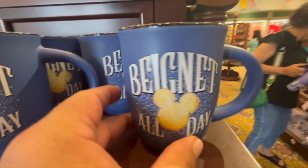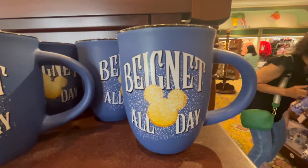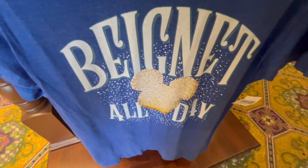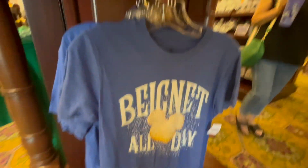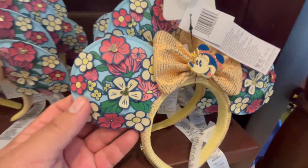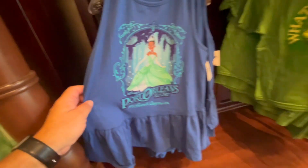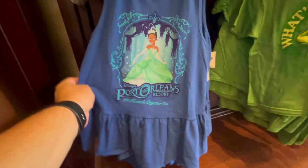And this is a good buy right here. If you're gonna visit this resort, good idea to buy this. And then they also have the matching t-shirt for it. Very nice. And then these ears here, very cute. Little dress here for the little girl, for my daughter, Tiana.